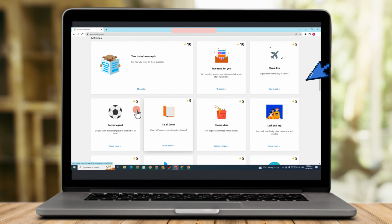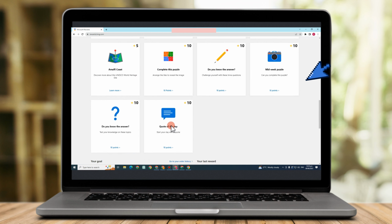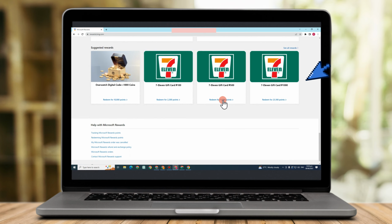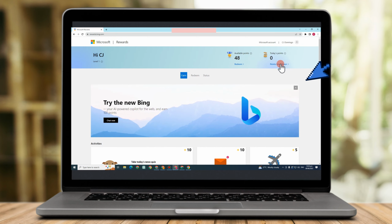So let's just say you just recently signed up for Microsoft Rewards. The question is, how do I earn those points? Is the first query that arises, of course. More importantly, how can you accumulate them more quickly? There are so many ways on how to earn points.